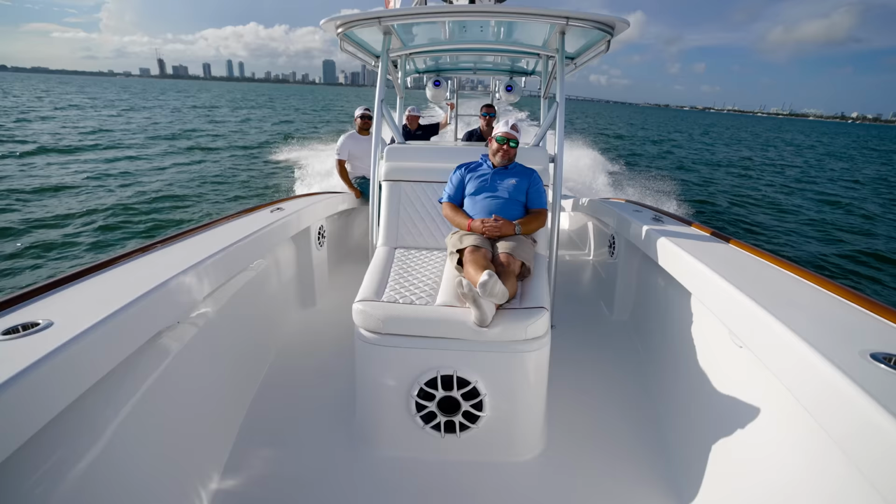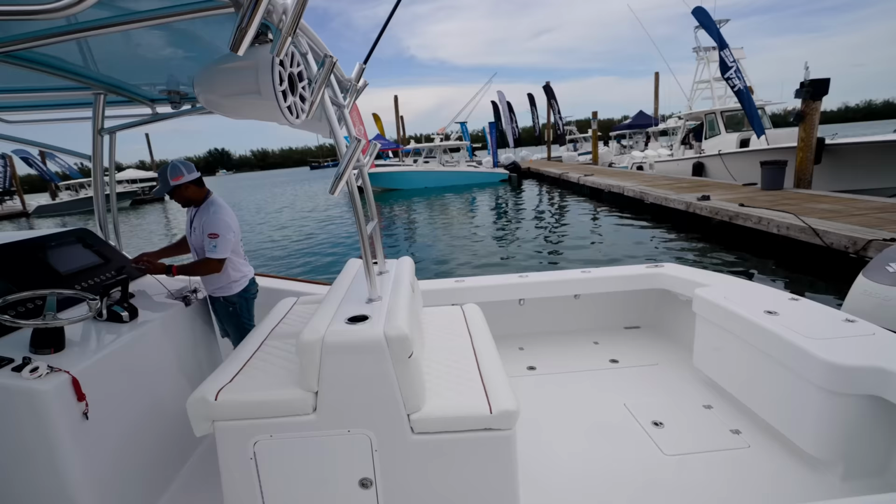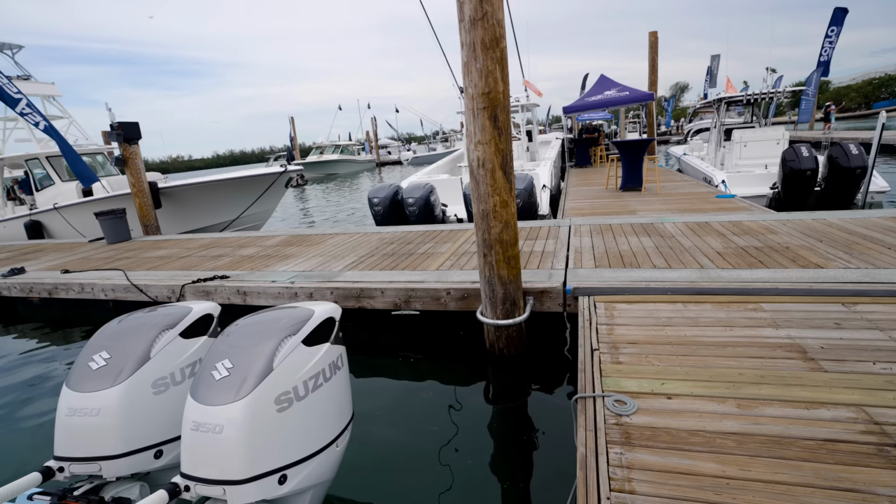Very nice looking boat. Thank you. Wow, hold on. Yeah, I got to take off my shoes, though. Look who's over there! We're here, Bob! Guys, that's Chris from Sea Hunter. Welcome aboard the Valentino!